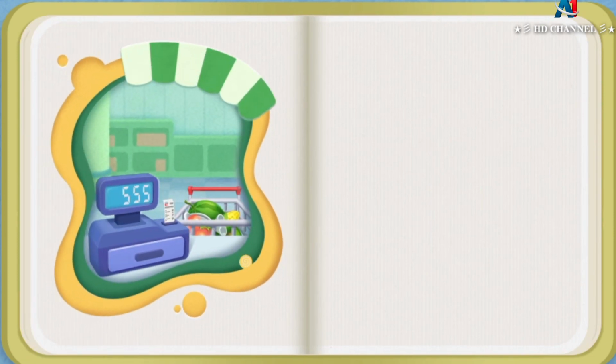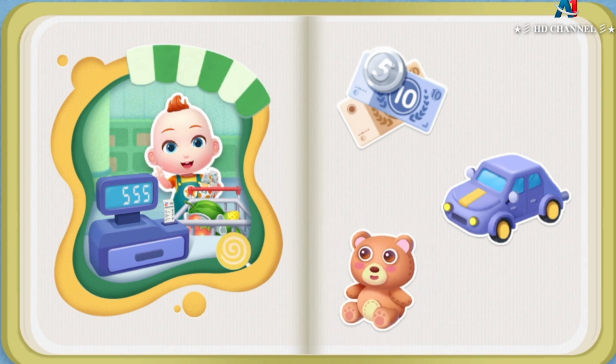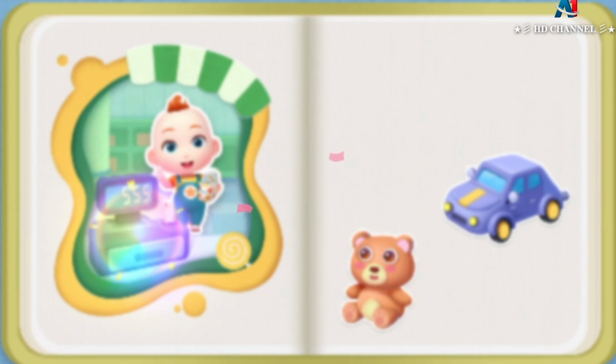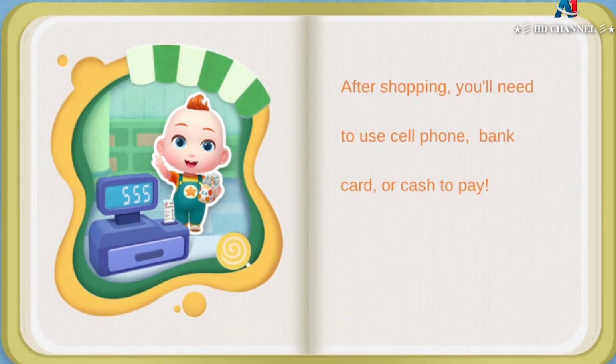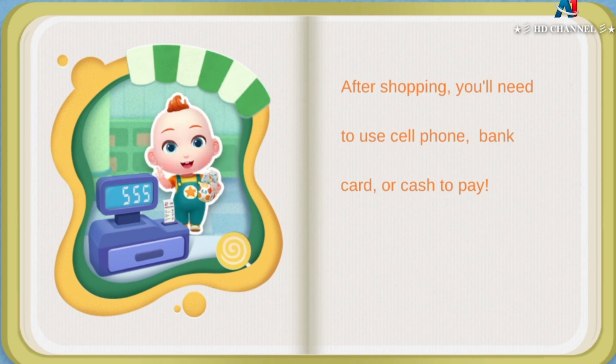How do they pay? Pay by cash, car, doll. After shopping, you'll need to use a cell phone, bank card, or cash to pay.